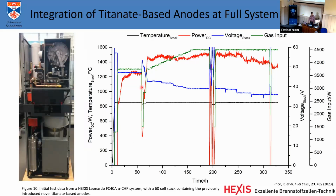You can see that actually we very successfully reached the 1.5 kilowatt peak power output, but there were some issues with the stack construction, which meant that there's a lot of instability here. It wasn't just our system that was affected, it was a lot of other systems that also had Hexas standard cells in. And essentially at this point, the company was shutting down. The owners had starved them of any cash, and there was a lot of staff turnover, so maybe the systems weren't prepared quite as carefully.